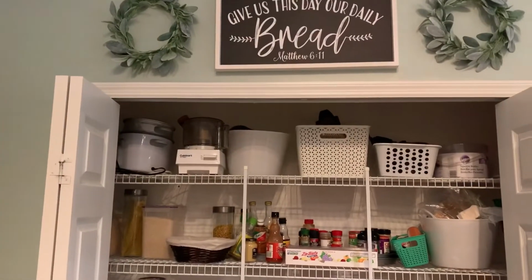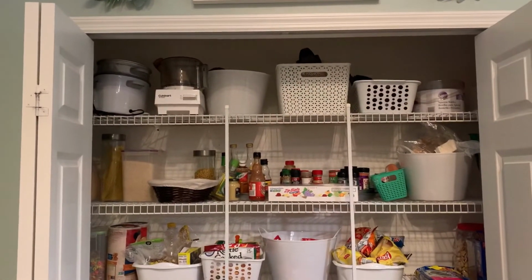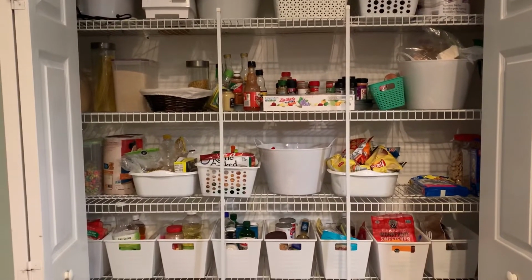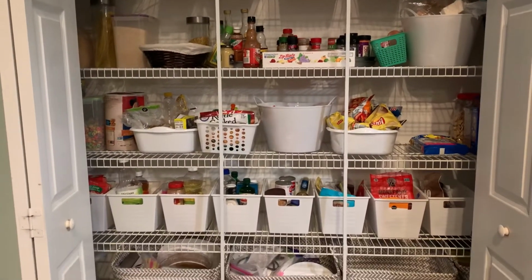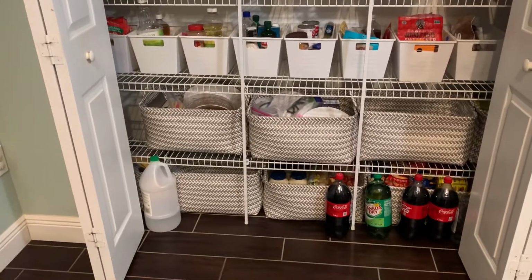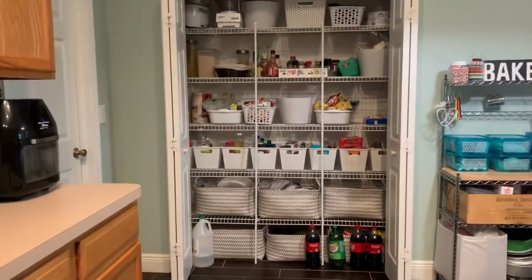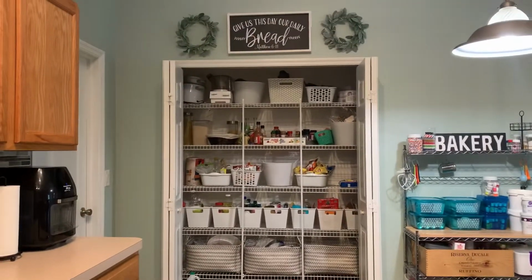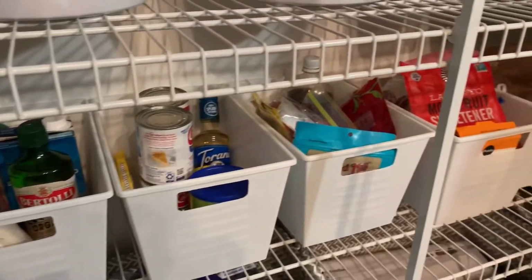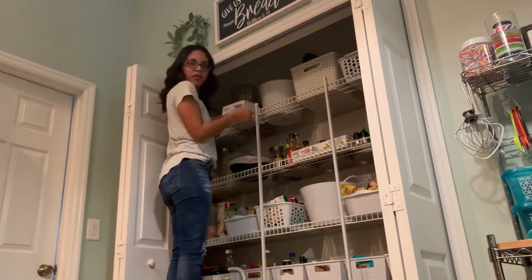Now, this was on a completely different day, and we are moving into my pantry. This pantry needed to just really be decluttered and reorganized. I hadn't gone through it probably since the beginning of the year. So as you can see, there's a lot of things that are out of place and it just looks messy and things are where they don't belong. So it was time to get this done.